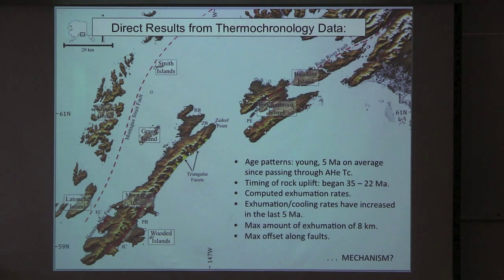And I've been able to discern that exhumation and cooling rates have increased in the last 5 million years. I've been able to determine the maximum amount of exhumation of 8 kilometers and maximum offset across faults, just based on the thermochronometer ages. That's cool. But what is driving these rocks to the surface? That's still the ultimate question.